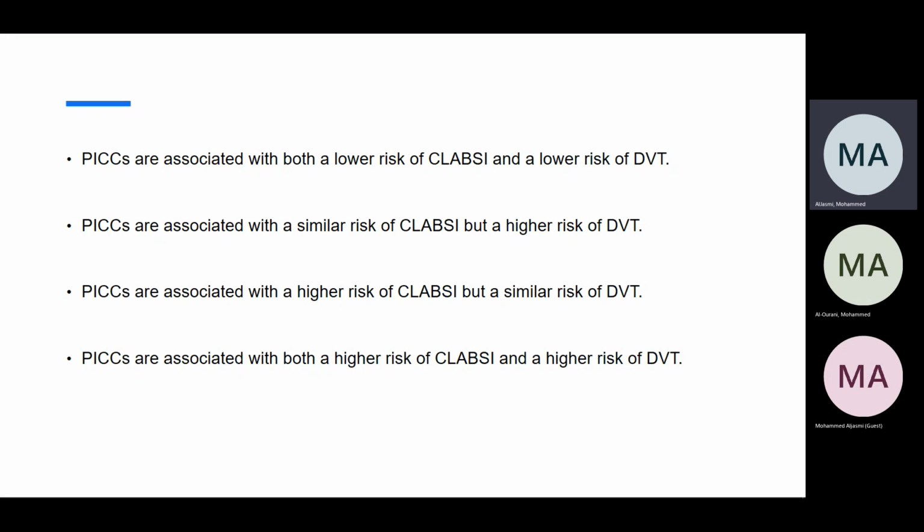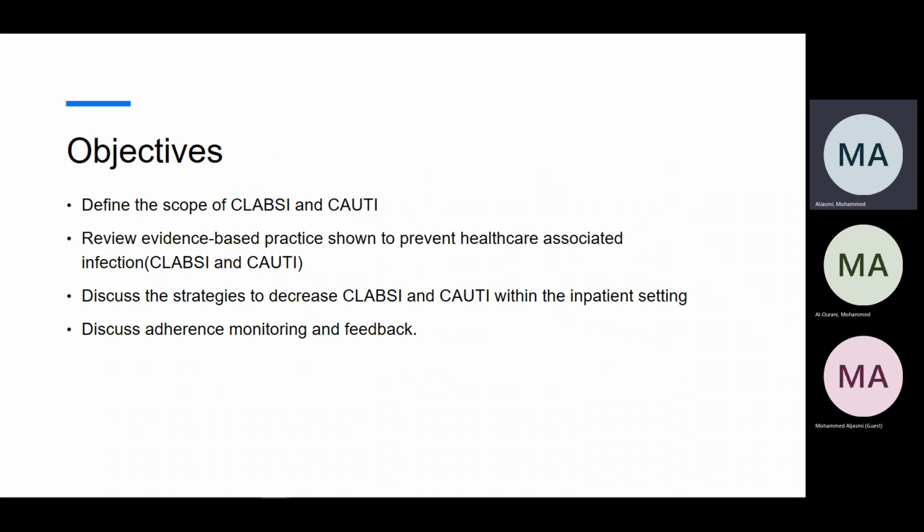So the answer is basically B: similar risk to a central line, but higher risk of DVT. This is really a recent update. I think the previous concept was that a PICC line has a lower risk of infections, but everyone knows that the risk of DVT is higher. But there are a couple of studies, a meta-analysis of more than 200 studies, and they found a similar risk of infection but a higher risk of DVT.